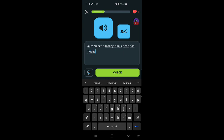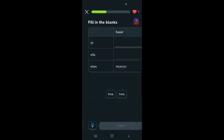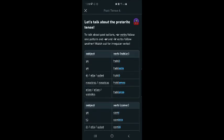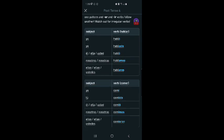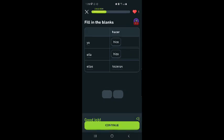Okay. Yo comencé. I started a trabajar to work aquí here. Hace 2 months ago. Yo hice. Hice. Ella hizo. Okay. So what it says here. That's very frustrating. I got it right though.